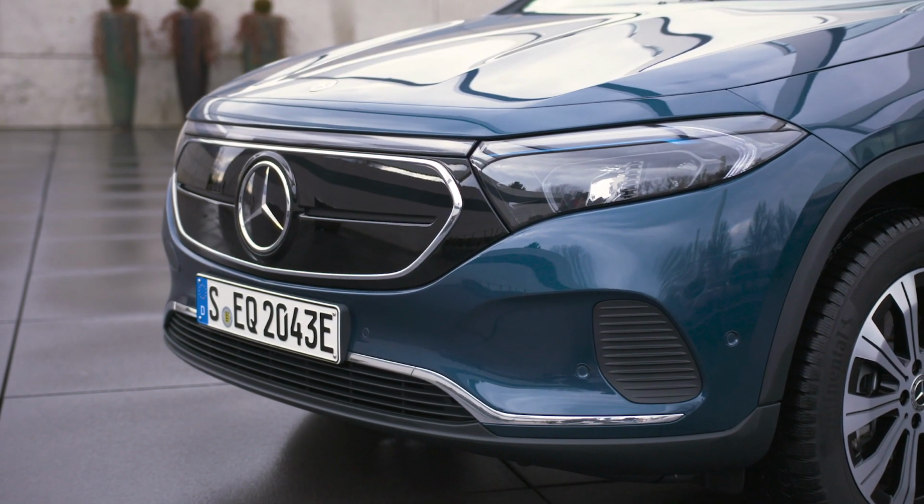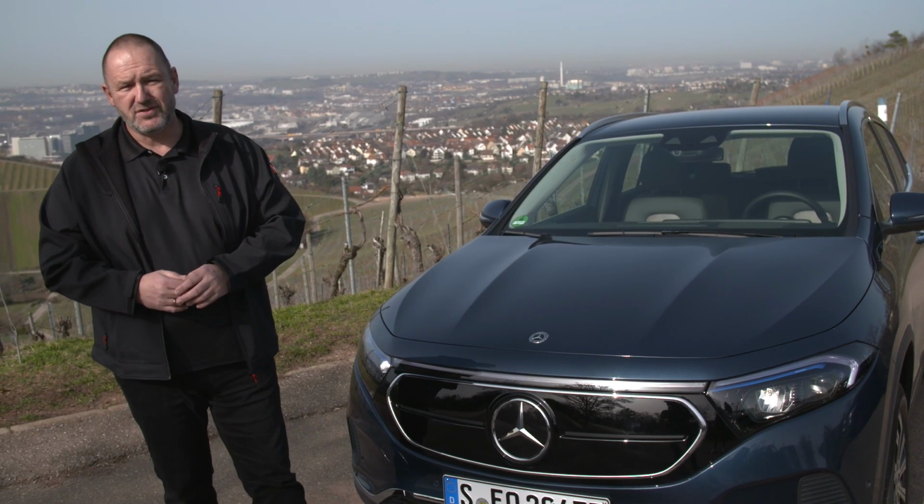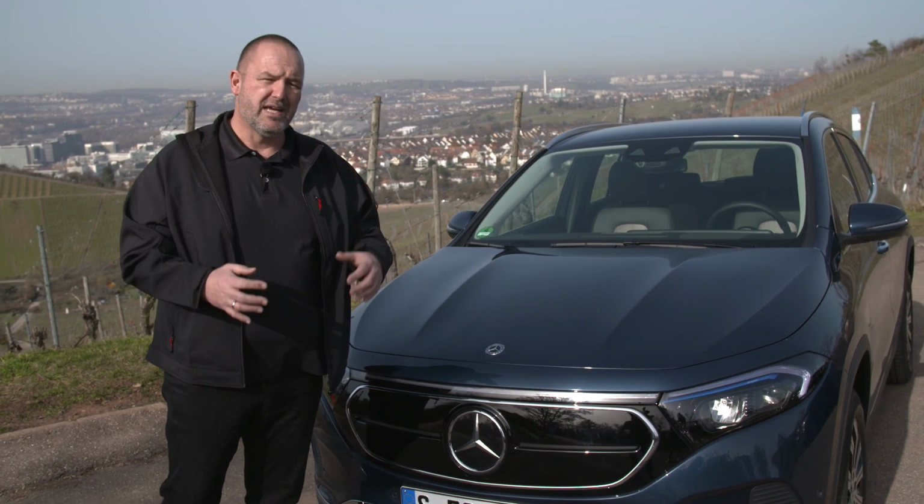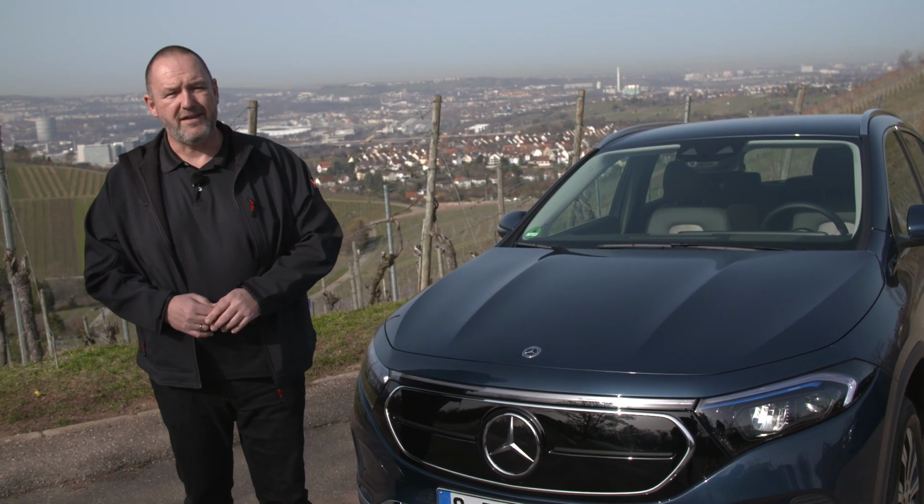Looking at the front bumper, this one is, regarding the drag coefficient, again optimized, because that's a lot more important here than with a standard combustion vehicle.